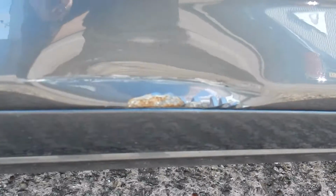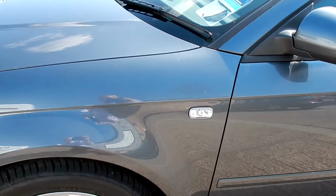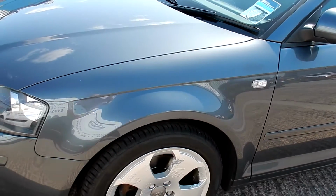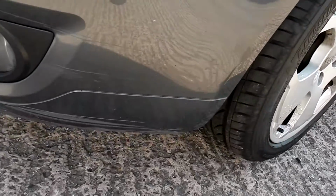Same again. This is the biggest bit of damage. Large crease and dent there. Even bigger one at the bottom. Deep scratch in the middle of the door as well. More scuffs this side, the bottom of the bumper.